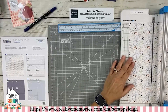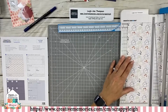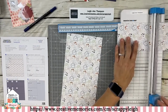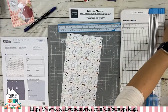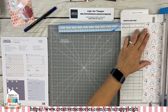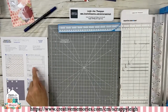Oops, I didn't quite press hard enough. So the nice thing is I'll just zip it back in there. Make that cut. Turn it. And because it's 4 by 6, all I have to do is cut once, and it's going to create both of those for me. So 2 4 by 6s. The next one is a 12 by 1.5. So 1.5. One's ready. I'm finished with that one.